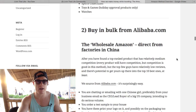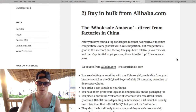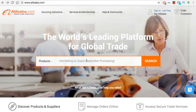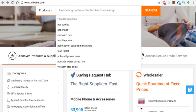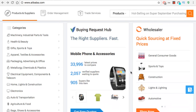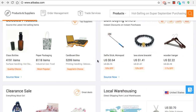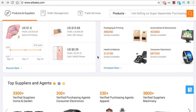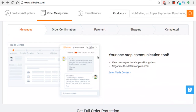And then step 2 is buy a bunch of them in bulk from Alibaba, and you want to start with a test order. Alibaba is the wholesale version of Amazon. It's very, very easy. It sources directly from the factories in China. Very surprisingly easy. You do the whole thing emailing back and forth with a Chinese sales rep, usually a Chinese guy or Chinese girl, and you're also texting them on Skype Messenger.